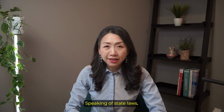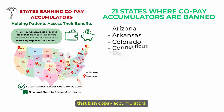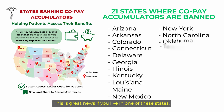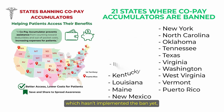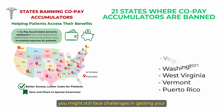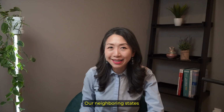Speaking of state laws, 21 states have taken matters into their own hands by enacting laws that ban copay accumulators. This is great news if you live in one of those states, as copay assistance will count toward your deductible and out-of-pocket maximum limits. But if you're in a state like Utah, which hasn't implemented the ban yet, you might still face challenges in getting your copay assistance fully recognized. But there's good news coming from Nevada, our neighboring state.